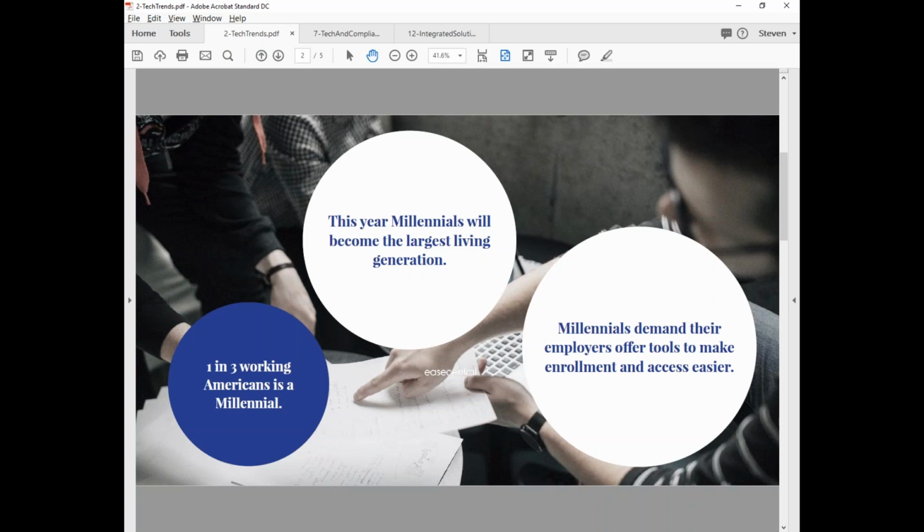One in 3, a third of the workforce, are millennials. In 5 years, they're going to be half millennial. These are people that cannot identify with something that is not connected to the internet. And now that the Zenefits and digital brokers have hit the marketplace, they know they can get it. It's going to happen. The companies are going to go. Next slide, please.